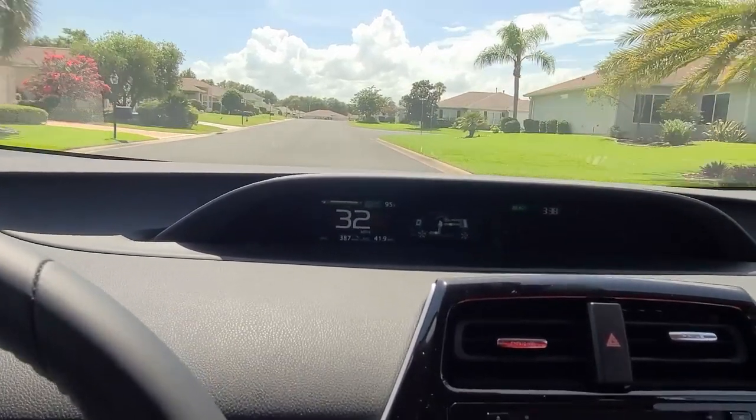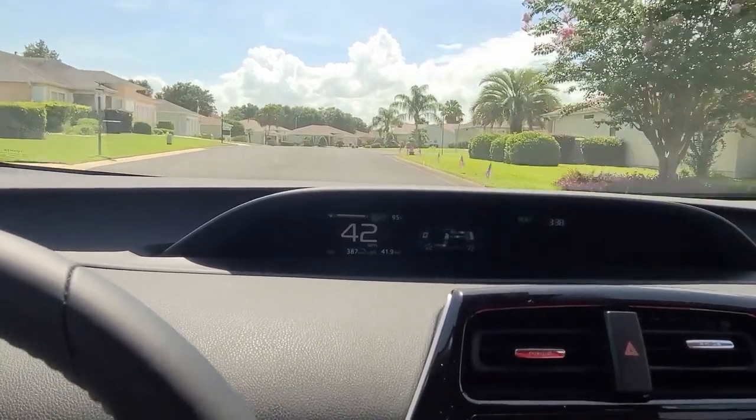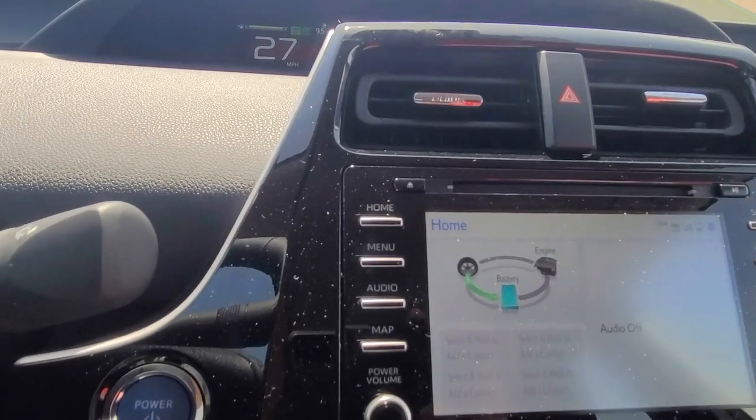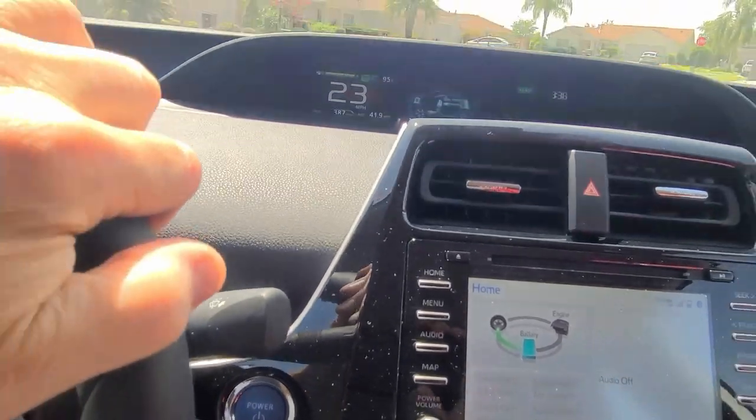Whoa, man, I'm rocking back in the seat. That's pretty damn good, just on the electric alone. And you notice it stayed. Well, it looks like it might be coming. No, it's coming from just the electric there. All right, so there you go.